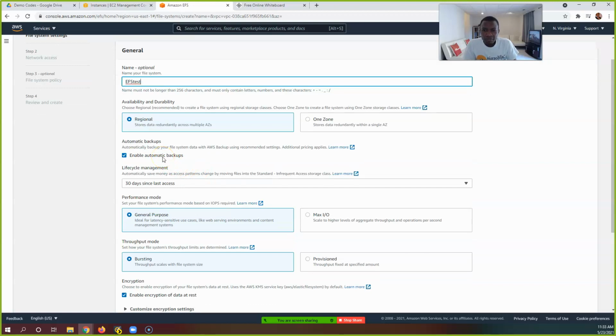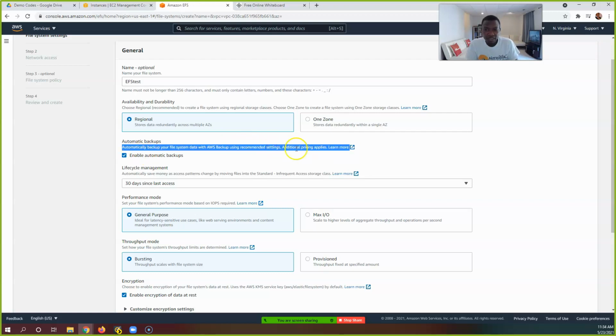All right, enable automatic backups. It will use the AWS Backup service to create a backup for you. In real life, I would say leave this checked so that you have some sort of backup. Although you do have it across 3 availability zones, as a best practice it doesn't hurt. Yes, there will be some charges for setting up backups, but it shouldn't be a lot. It depends on how much your data grows. As a best practice in a production environment, I would recommend that you enable automatic backups, in case you make a change that you didn't want, so you can go back to your previous backups and pick up from there again. Additional pricing applies, so keep note of this message right here.